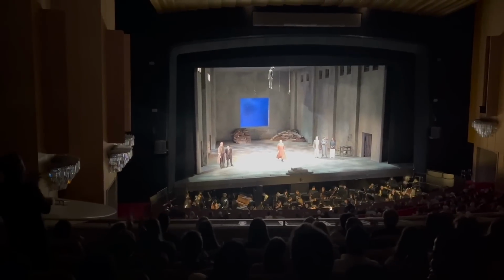So the opera itself was really beautifully performed. Angel Blue played the title role of Tosca. And all the characters, especially the leads, were just incredible. Bonnie was wonderful too in the chorus. The orchestra was conducted by Lorenzo Viotti and the director was John Caird. So the whole thing was really amazing.